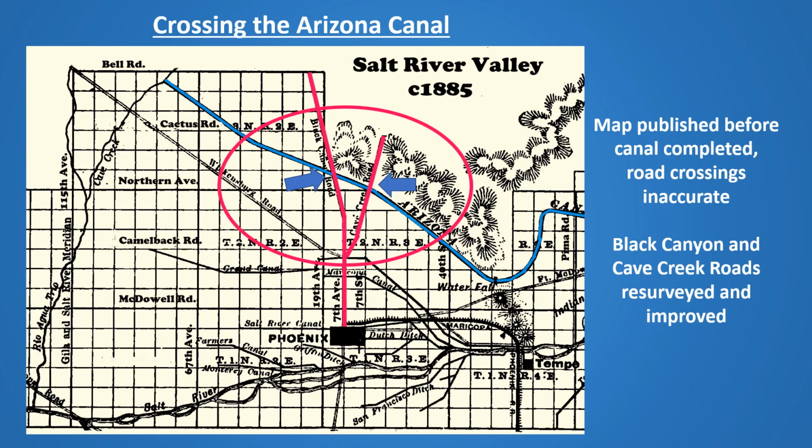The crossings of the Arizona Canal by the Black Canyon and Cave Creek roads when it opened in June of 1885 are not accurately shown on this map. In February 1885, 7th Avenue and 7th Street north from Camelback Road were resurveyed to align the highways with the wagon bridges across the canal. 2 bridges, each located on a section line, were planned for the area.